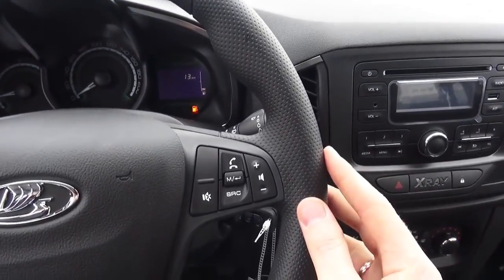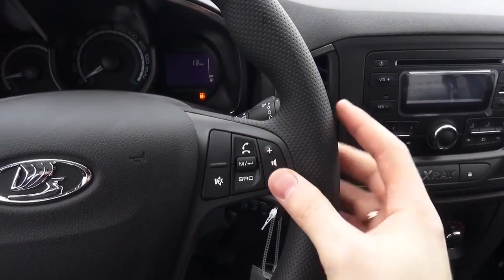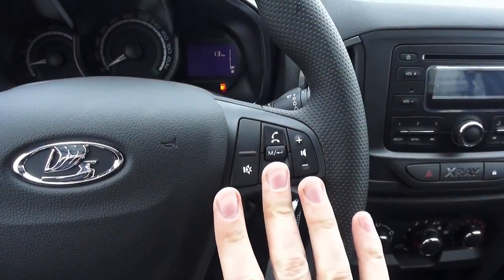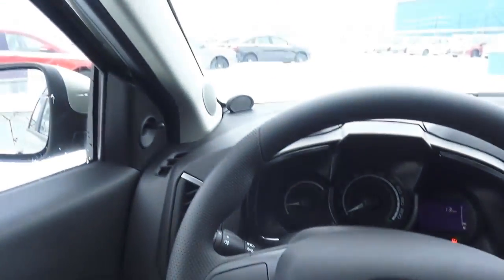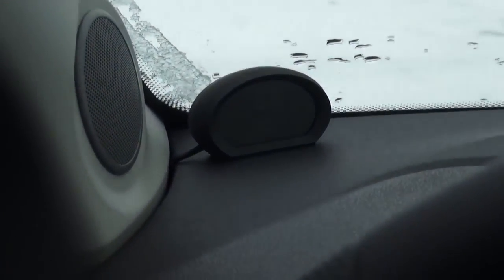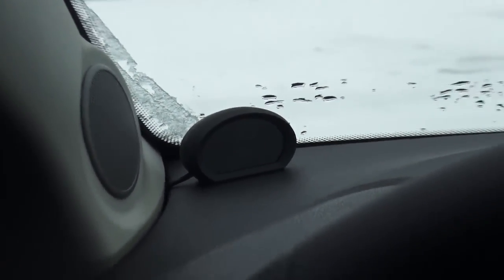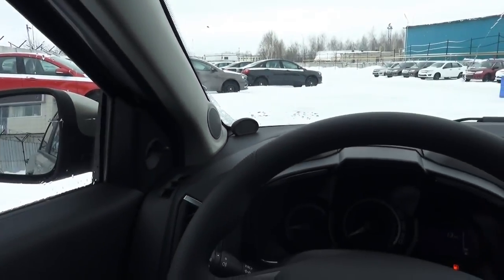And here are your audio controls. You can raise and lower the volume, pick up and hang up buttons for the telephone, mute, different modes, rear parking assist, and tweeters right there. This car has 6 speakers, 2 tweeters.